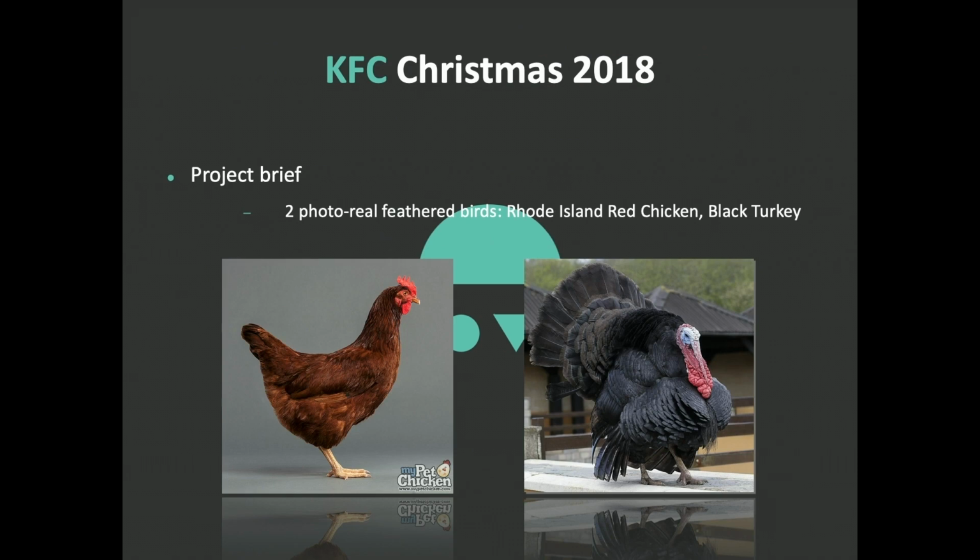So the brief was to create 2 photoreal feathered birds, a Rhode Island red chicken and a black turkey. So they both had different things to think about in terms of the feathers. The chicken tends to have quite a smooth overall effect of the feathers layered together, whereas the turkey just has a crazy mishmash of a million different things going on, and you kind of get this armor-plated effect. So there were different challenges that we had to look at from that point of view.